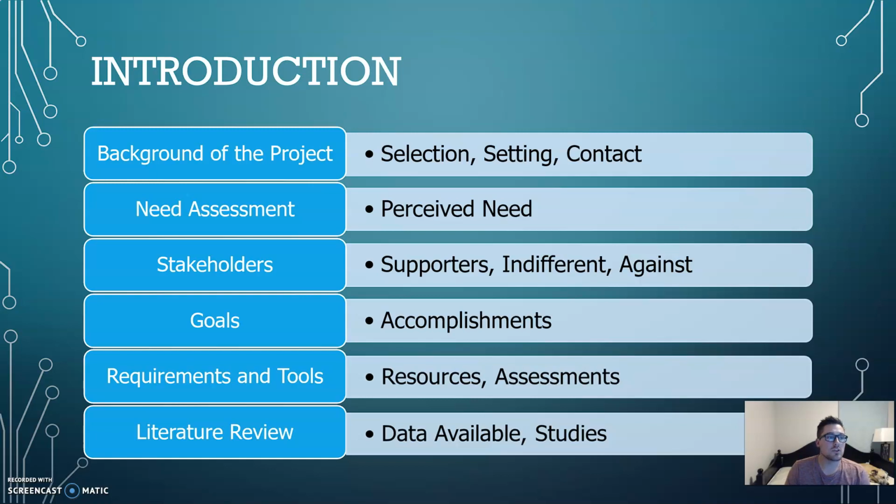Throughout this presentation, we are going to look at the background of the project, the needs assessment, stakeholders, goals, requirements and tools, and then a literature review.